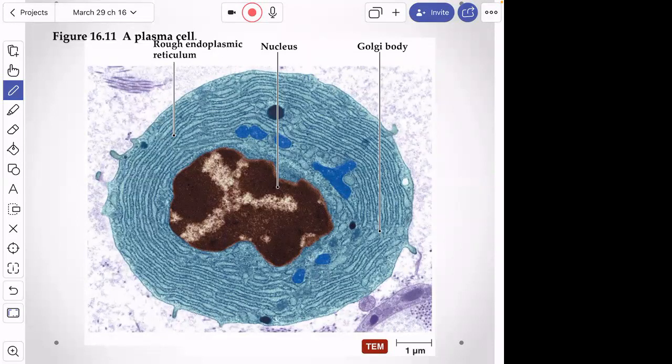So you can tell by looking at this cell that it's specialized to make proteins that are secreted outside of the cell. Because of course, here's a nucleus, a big brown thing in the middle here. Most of the rest of the cell here is made of rough ER. Ribosomes studded on the endoplasmic reticulum are making proteins that get transported outside of the cell. There's some Golgi in there, whose function is to package things and transport them. I think these other blue blobs are mitochondria. It takes a lot of energy to make and pump out so many proteins.